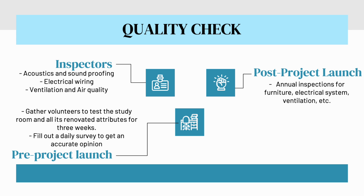The inspector will assess the sound leakage, checking whether noise from outside the study rooms can be heard within the study rooms, and whether noise from inside the study rooms can be heard from the main library or even between connecting study rooms. Some testing methods could be playing loud music and loud conversations, simulated from within the study rooms and from external sources as well. This will help determine if the soundproofing measures are effective in minimizing external and internal disruptions.